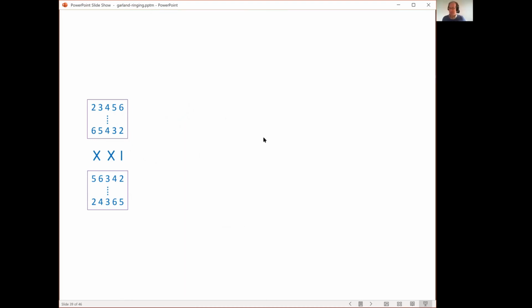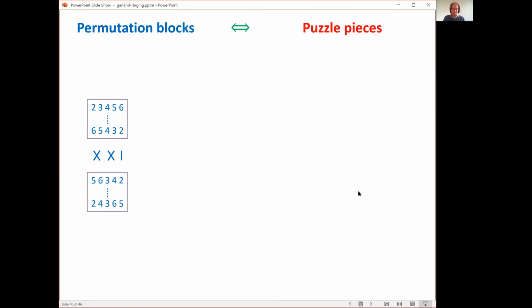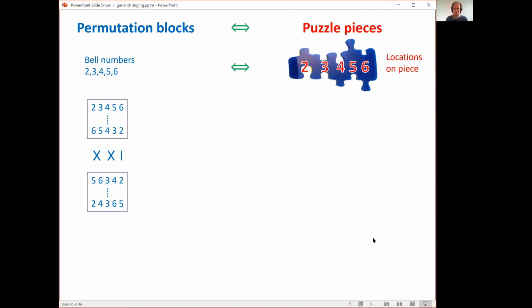Okay, so you can probably see where this is going at this point. Not too hard. So this is equivalent to the Garland puzzle. So these permutation blocks are equivalent to puzzle pieces, and the correspondence is a little bit confusing because you kind of have to invert the permutation. They have the bell numbers 2, 3, 4, 5, and 6 that appear here, and I'm going to label the 5 positions on the puzzle piece, 5 locations, by the numbers 2, 3, 4, 5, 6. Here it actually doesn't matter how I did it. I could label them any way I wanted.